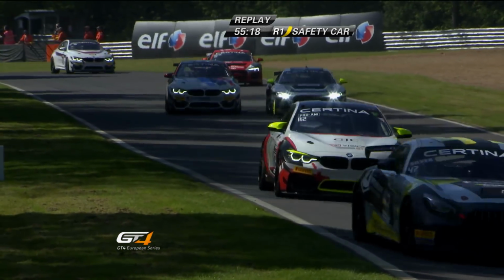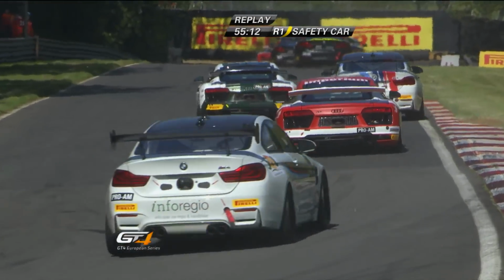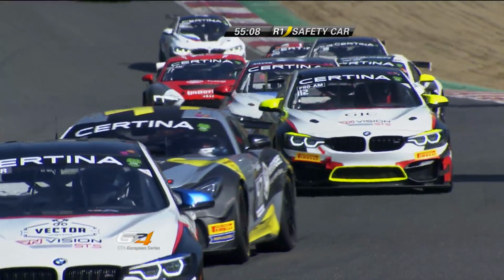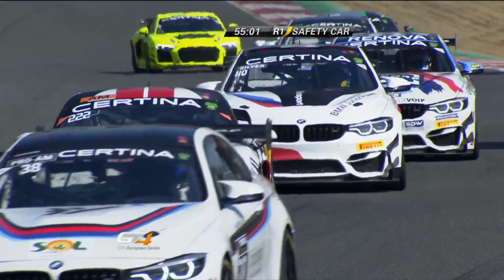The KTM is off the circuit. I can see that's now been retrieved as you look in the replay here at Simon Knap, going out around the outside of the Polish girl Gosaya Radest, gaining a place coming out of Sterling's and making the run into Clearways. This is up at Druids, and this is live because we are still behind the safety car, so the weaving is to try and get the tyre temperatures and pressures up.